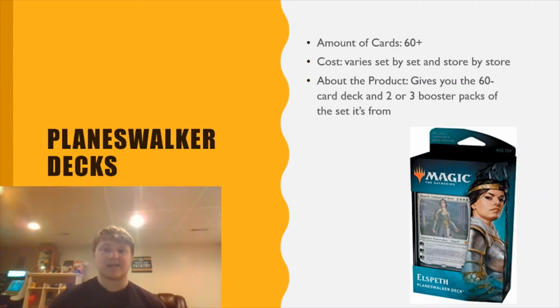product, it's 60 plus cards. You get the Planeswalker deck, the deck itself, and you get roughly 2 or 3 booster packs of the set it's from, or it may vary, because you may get 2 of the set where it's from, and then you get that odd one, whether it be the set before, or if it's a core set, that's what you would possibly get. But on average it's 2 or 3 booster packs after the 60 card deck that the Planeswalker is in. And it varies from set and store.